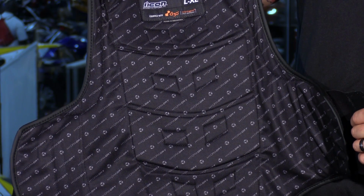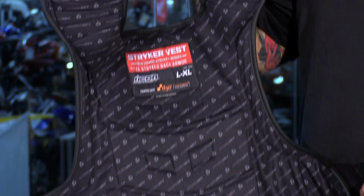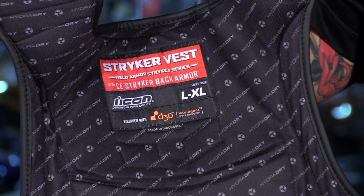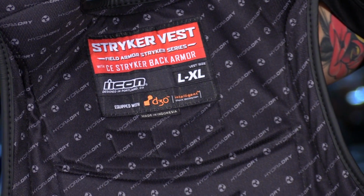On the inside liner, what you're going to find is a Hydro-Dry moisture wicking liner. This is what they use in their helmets. So this is very technical. It's going to pull that moisture away from your body, help it to evaporate to keep you nice and cool.